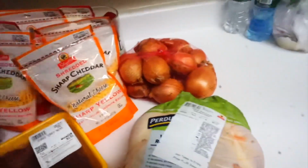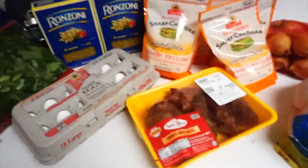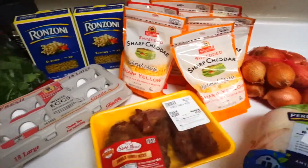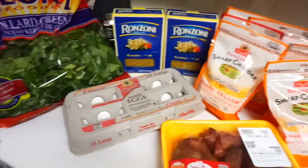Yeah, so I'm gonna go ahead and get into cooking before the boys get up. My little stuff over there, I have to clean that up. So yeah, this is what we're gonna be having for dinner. I'm gonna go ahead and start preparing this, and I'm gonna just vlog everything. I might not speak, it'll probably just be some music in the background, but let's get into this video. Enjoy.